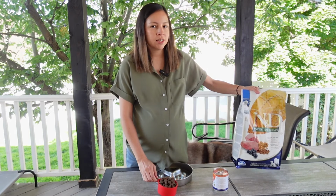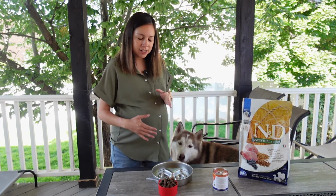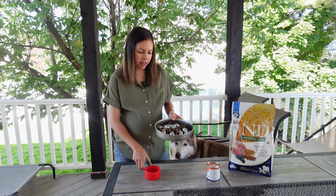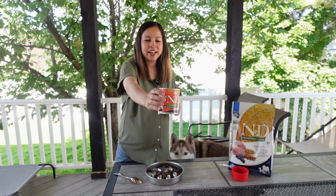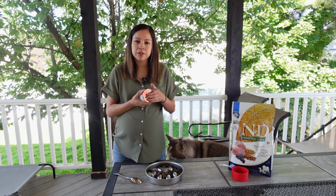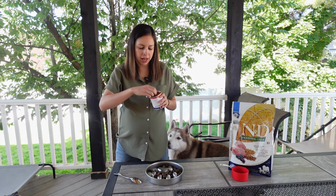This slows him down from eating, and usually I just do about a cup of Farmina kibble. I do have the small bag here, but they do have larger bags. I'm just super pregnant, so I couldn't carry it out here. I'll throw in a cup of kibble. Then I'm going to take a can of Farmina wet food, and I love adding wet food whenever it's summer because it's super sunny out and there's a lot of heat, so this helps them stay hydrated.